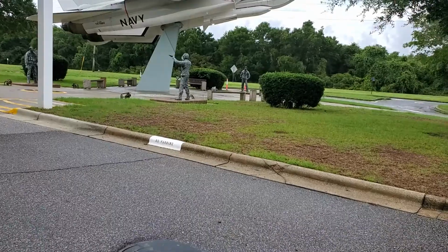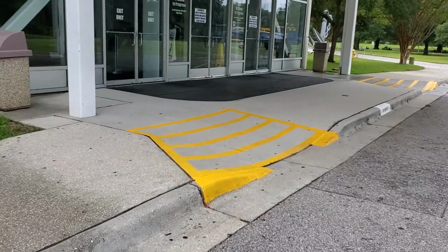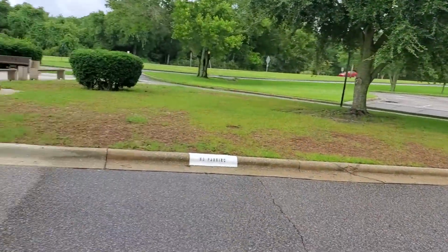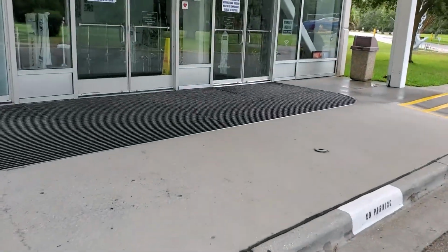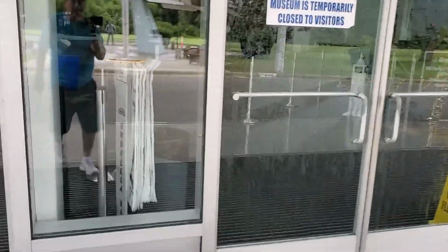Doing some walking around. This place is usually packed. All the tourists come here. This is the most popular spot in Pensacola, and it's free. Gift shop is here. You can buy things.